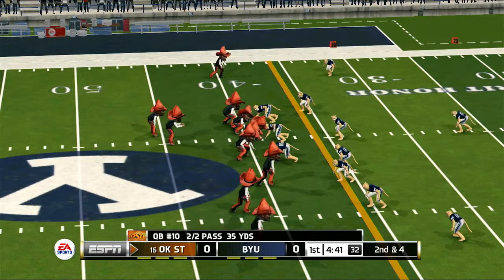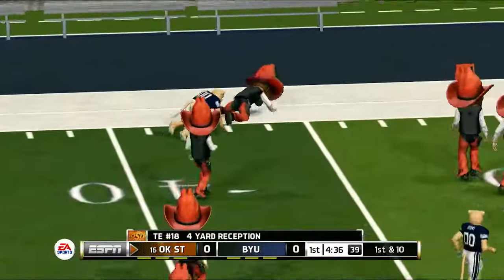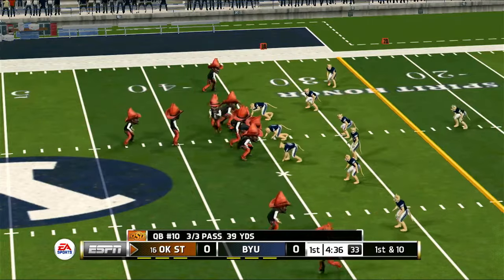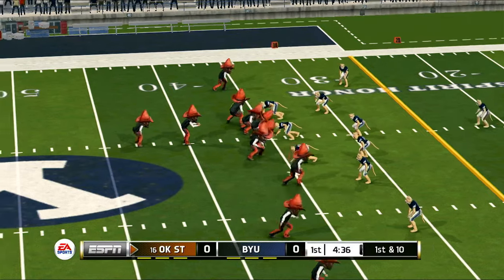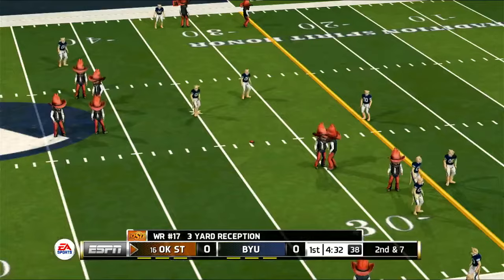They'll spread the field here. Let's see what the defense does with a five-wide outlook. Slings it out there. Tight end's got another one. They'll bring him down at the 35. So they'll get the first down there on the five-yard completion. And still, this gunslinger hasn't missed a receiver yet on this drive. Steps out of bounds at the 33-yard line.